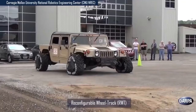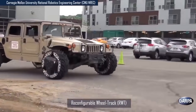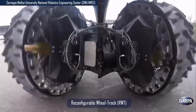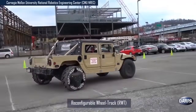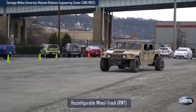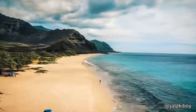The US government has developed wheels that can change shape depending on the terrain. Reconfigurable wheel track. Wheels that reconfigure to triangular tracks to instantly optimize mobility over different types of terrain. RWTs can change from wheel to track and back again within 2 seconds while the vehicle is in motion, for instant improvements to tactical mobility and maneuverability on diverse terrains.